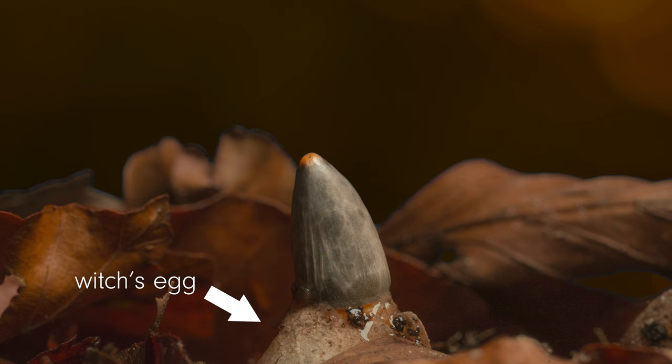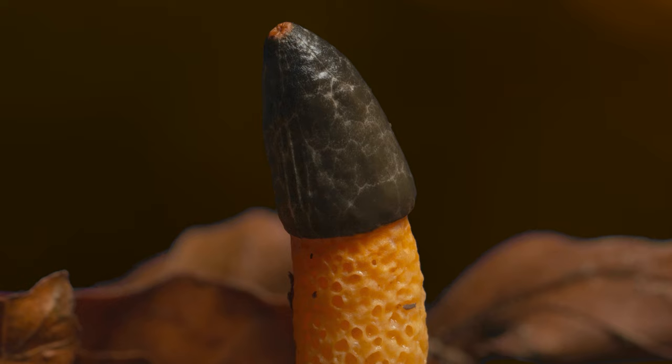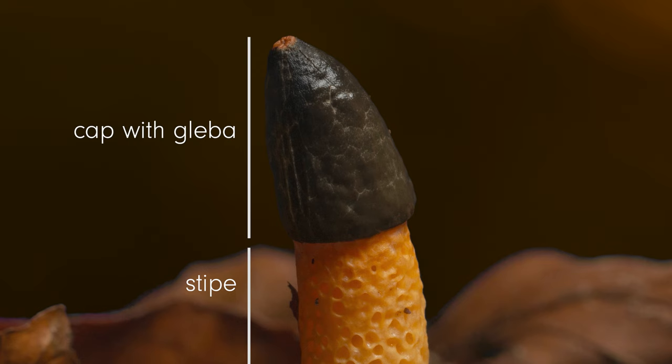The dark stinkhorn is the little nephew of the common stinkhorn. And the dark stinkhorn is called this way because the gleba on its cap smells a bit like dog feces or cat feces.